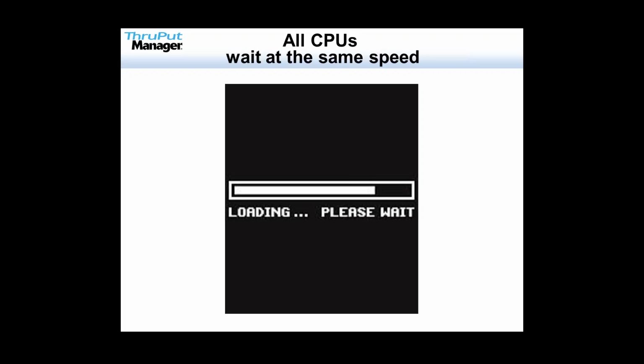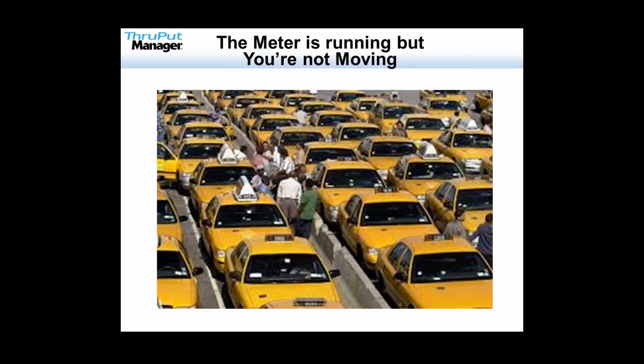Now, speaking of unproductive time, let's talk about the costs of waiting. Now imagine if the taxi rate was entirely based on your time spent in the cab, rather than the distance that you traveled. This is the basic method of charging by CPU time, which is the most common method in use today. Your bill for using the CPU is primarily based on the length of time that your task holds the CPU, not your instruction rate. So less efficient workloads are not only slower, they're also more expensive.